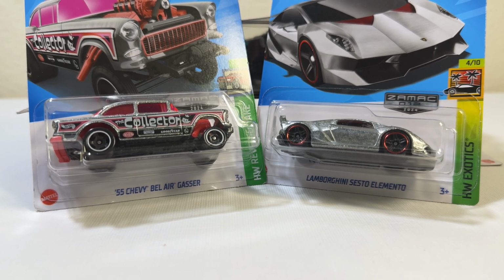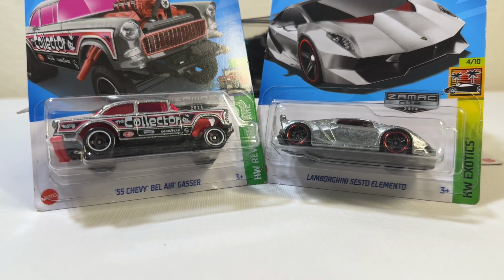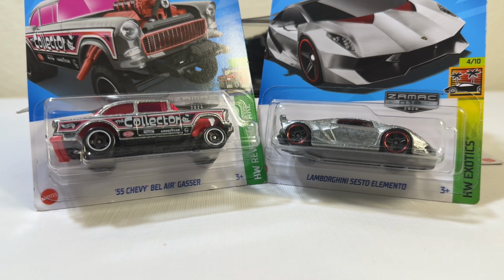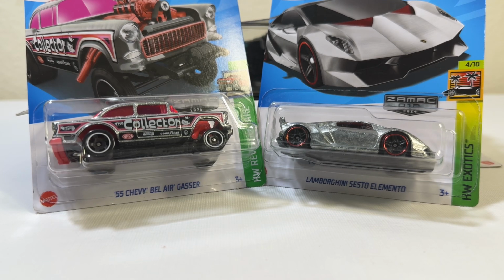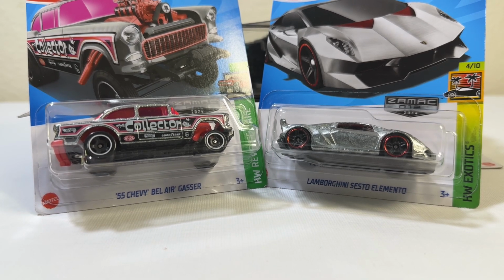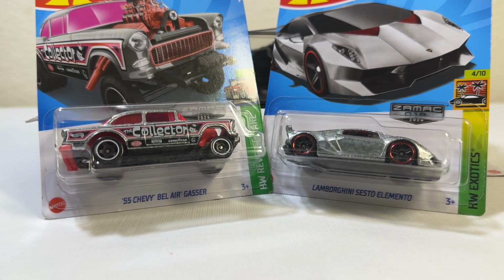ZAMACs started way back in 2013, and back then there were 18 models in a year. They had a 10-year strong run, so that's 180 models. Then in 2023, Mattel and Hot Wheels decided to switch things up a bit. They brought the number of yearly ZAMACs from 18 to 12. Not sure why exactly, but maybe they wanted it to pair with the 12 red editions that are available as Target exclusives every year. Long story short, those were the big changes introduced by Mattel in 2023.